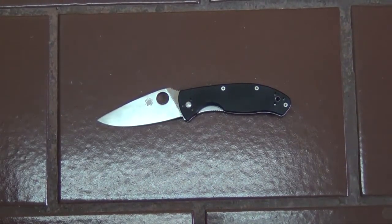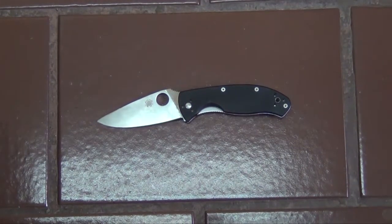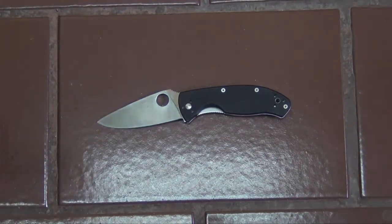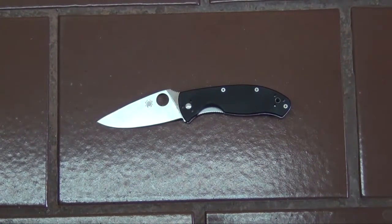I have been reunited with my Spyderco Tenacious. This was pretty much my first knife ever, and I say that with a little asterisk because I actually did get a CRKT Lake at my local Mountain Equipment Co-op in Vancouver. For those of you who don't know, MEC is similar to REI. In fact, I think they stole the idea and brought it to Canada, but they're still a great store.